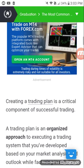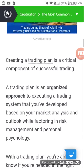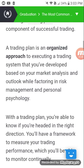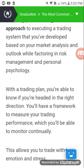Creating a trading plan is a critical component of a successful trader. A trading plan is an organized approach to executing a trading system that you can develop based on your market analysis and outlook while factoring in risk management and personal psychology. Market analysis includes technical analysis, fundamental analysis, and sentiment analysis, while risk management means only risking 2% of your account, along with your own personal psychology.